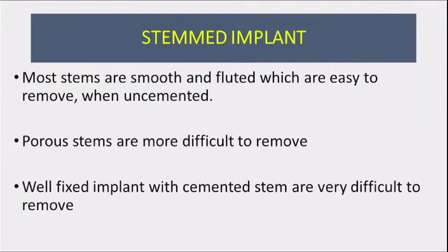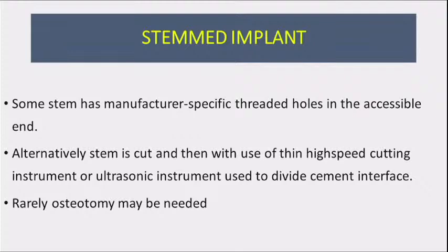Stem components will present a big challenge. When they are smooth and fluted, they can be removed, but porous stems are difficult to remove, and a well-fixed cemented stem may be very difficult. Some of these stems have threaded holes for extractors. If they do not, then you may have to cut them with a high-speed cutting instrument, and you may have to do an extended tibial tubercle osteotomy to get the stem out.